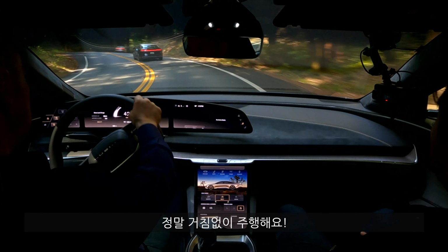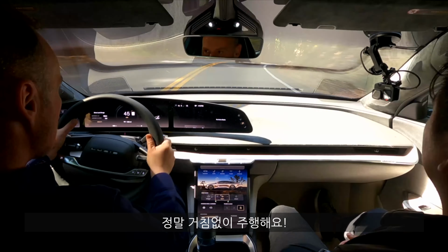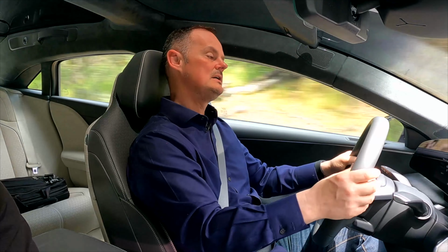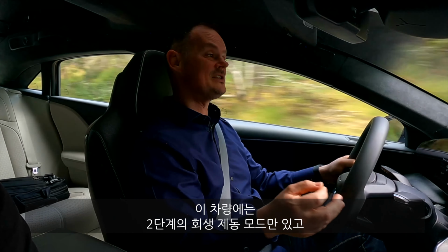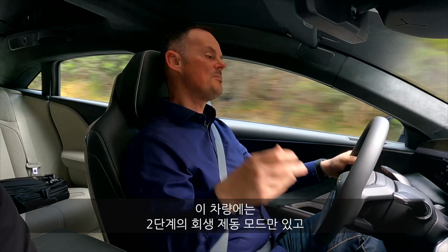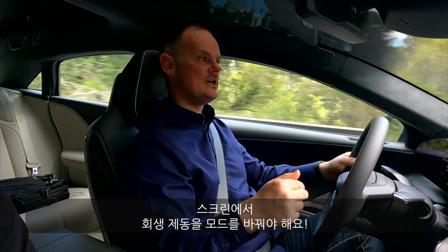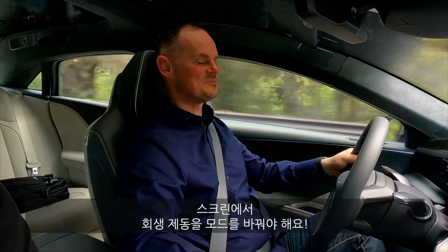Still, absolutely nothing to worry about at all. The car feels so within the bounds of what it's comfortable to do. So I'm a bit disappointed that currently the Lucid only has those two states, but I'm more disappointed that currently if you want to change that state, you have to do it through this digital display.